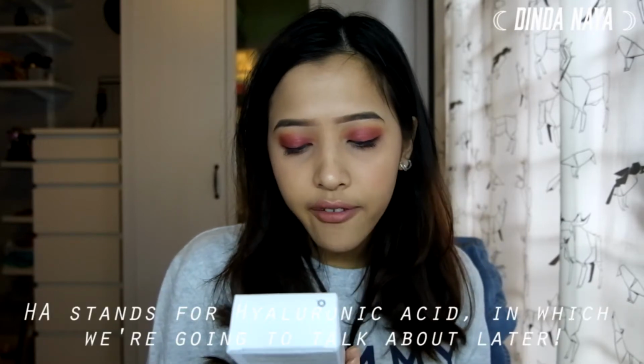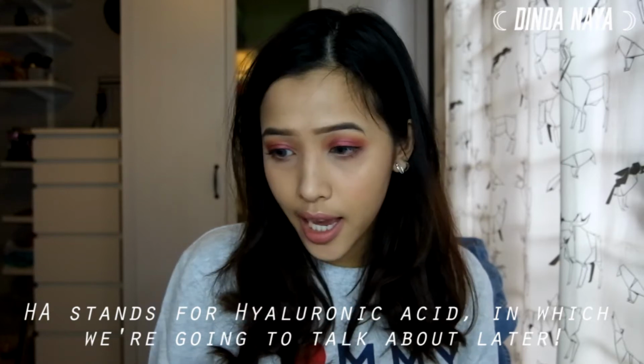Moving on, we are going to talk about this Natural Moisturizing Factors plus HA. This is like your regular moisturizer. It will give you long-lasting hydration to your skin. It will keep your pH balanced. It is great for normal to dry skin. And yeah, I guess that's about this Natural Moisturizing Factors. Pretty straightforward.